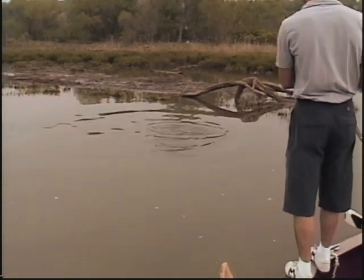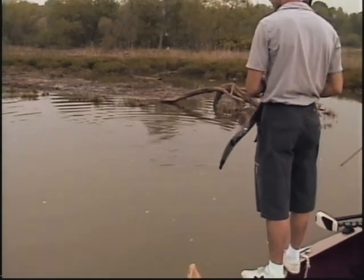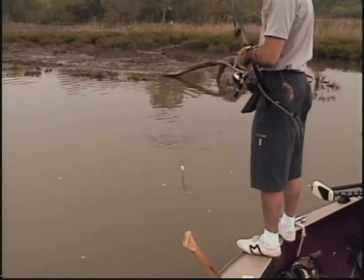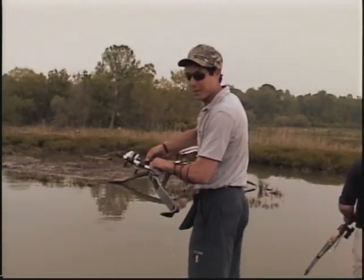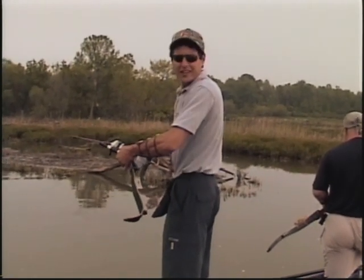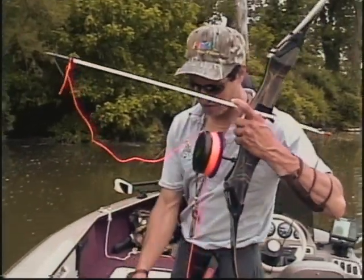Oh, I missed it, didn't I? Three of them. I had it right on him, I saw him. Well, I missed the first fish of the day. Hard to come by today. That wasn't very good. But I've switched to a little bit different system now.